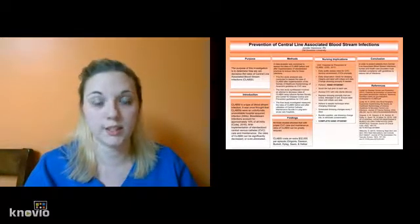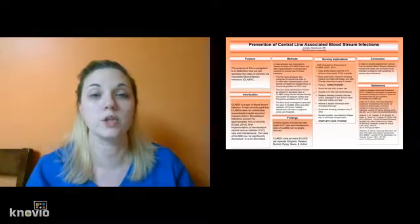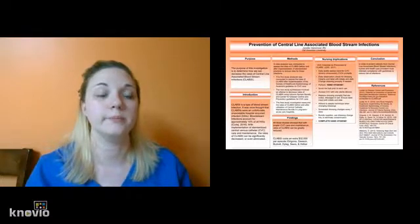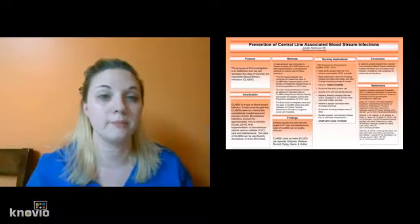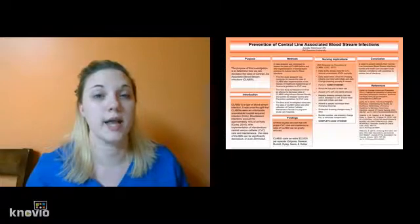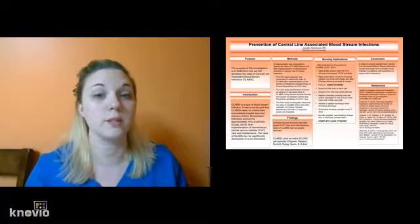Facilities and nursing units that will benefit from this information include acute care hospitals, long-term acute care hospitals, ICUs, skilled nursing facilities, and even home health agencies that provide IV infusion therapy. The patient population affected by this information is any patient that has a central venous line or CVL, including midline catheters, PICC lines, and even Mediports.